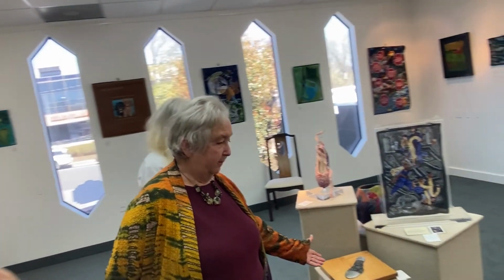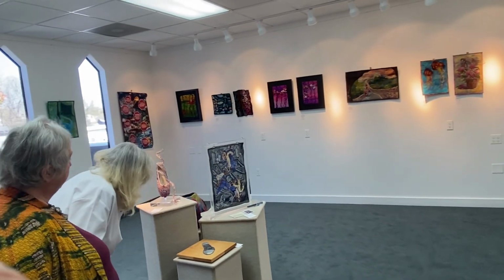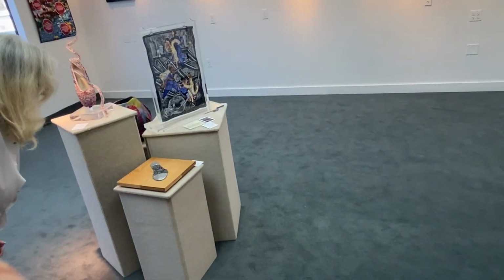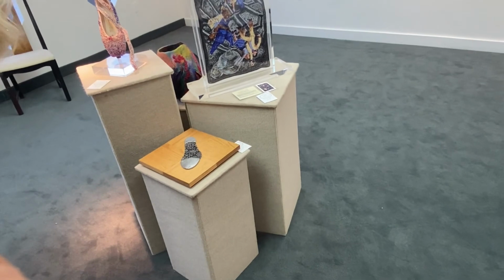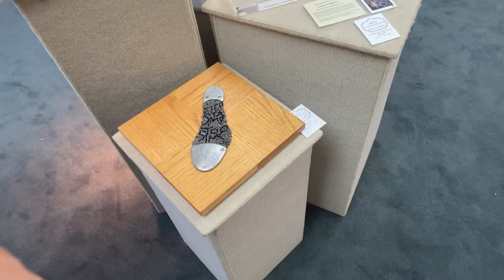And then of course we have the tap shoe, which has words in it: step, stamp, stomp. And I call that tap soul, spelled S-O-U-L, because the essence of tap dancing is the soul of the shoe.